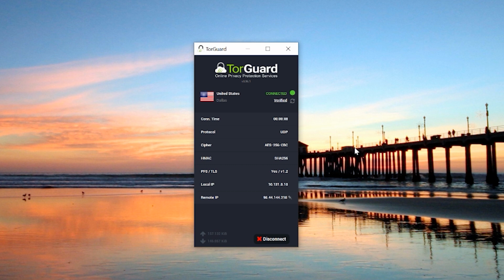Skipping over to the network tab gives you many options to customize the way Torguard interacts with DNS connectivity, as well as some leak preventative options for WebRTC and IPv6.